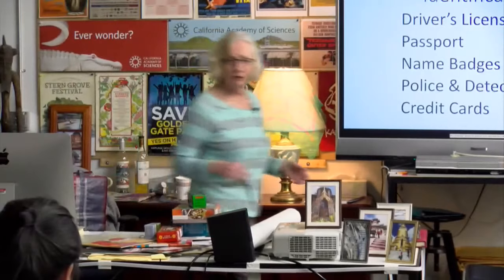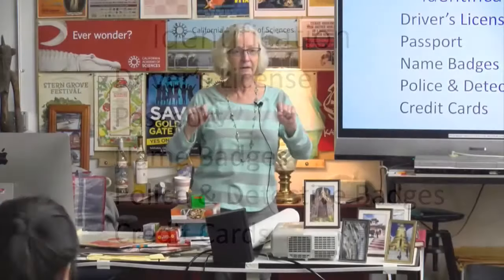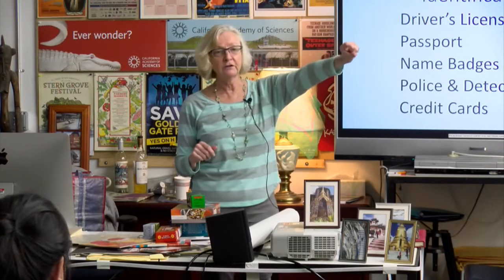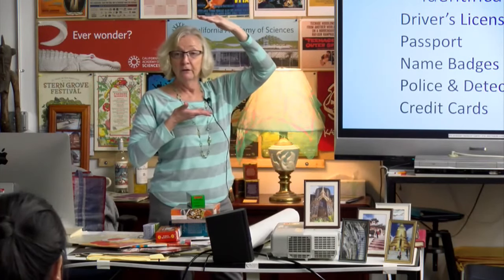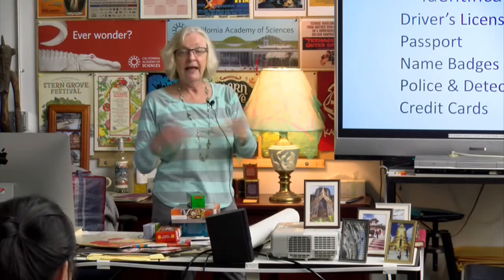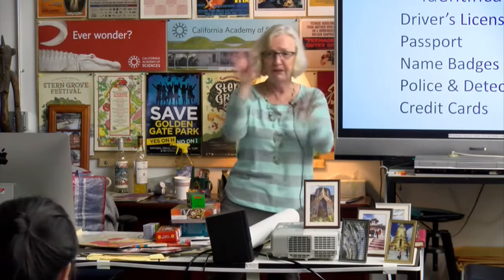Okay, things that you can forge. Driver's licenses, and what do you need on a driver's license? You need a picture, a name, a date of birth, an address. Right, you need that ID number. So you're not going to use yours. There's a whole lot of information on a driver's license. What about a passport? Again, picture, name, date of birth, the passport number, and then all those little things embossed on your passport, all that little picture stuff.